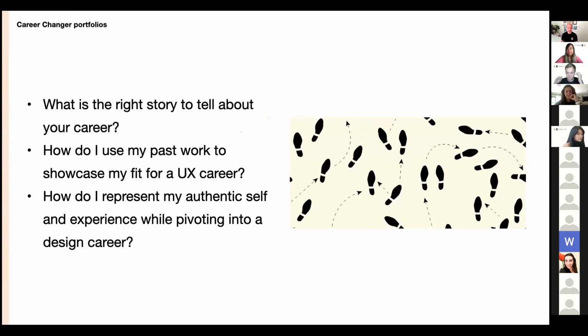Many of you are career changers coming from a different discipline and wanting to move into user experience design. Now, a career changer portfolio will always have that extra layer of meaning. Many of you who are transitioning might be a little conflicted about how to tell your story without bringing in your work experience. Should you bring in your work experience? Should you not bring in your past work experience?